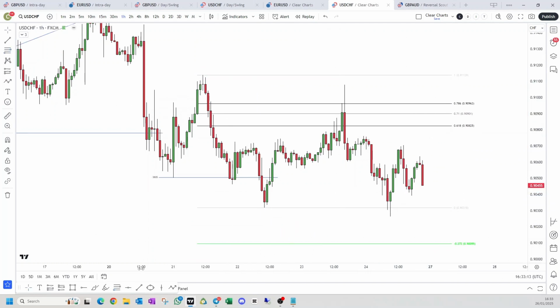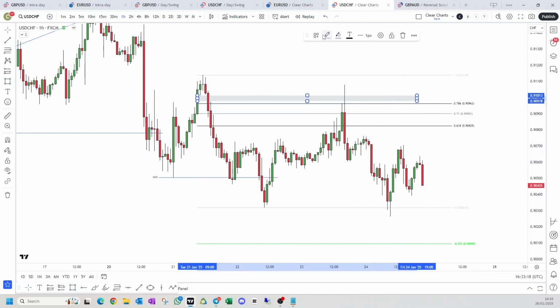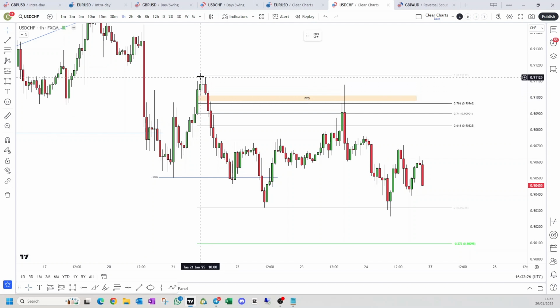We had this fair value gap up here, which is a little bit more than a fair value gap, because it's actually a fair value gap to the upside, which now overlaps with a fair value gap to the downside. And there's a special name for that, and we call them balanced price ranges, when you've got one fair value gap that overlaps another fair value gap. And these are very, very key levels in the market that price will want to refill.